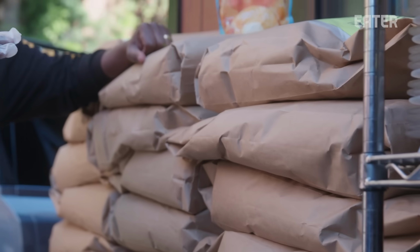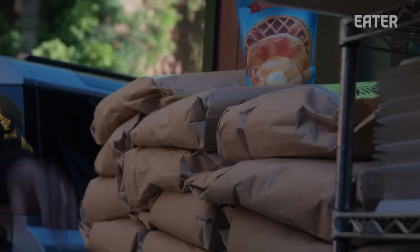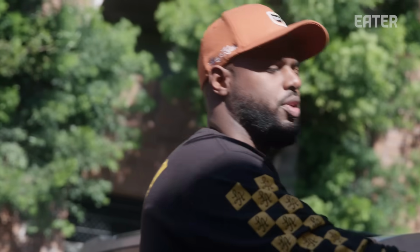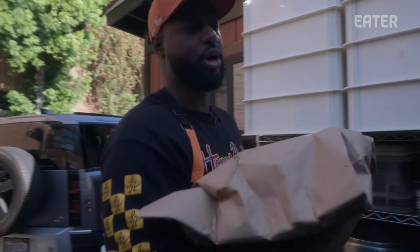You can only imagine how many biscuits and how much chicken we go through if we get these once a week. So the brown mix is for chicken, the white is for the biscuits. So we load them here, we count it, make sure we have enough, and then we bring it in and we load it for the restaurant. So right now I'm gonna get the batter and I'm gonna walk you guys through how we get that process going.